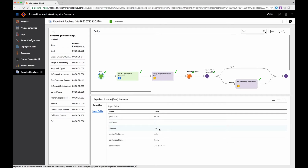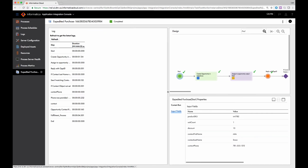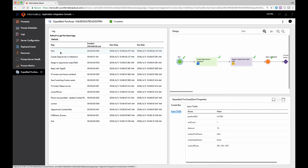The website actually suggested a 10% discount because John Snow is a repeat customer. And he also provided his telephone number. Maybe it changes that from time to time. The console that Emit uses can be used to determine how much time is being spent in every step. And that's useful to be able to determine if there are services that have gone slow.